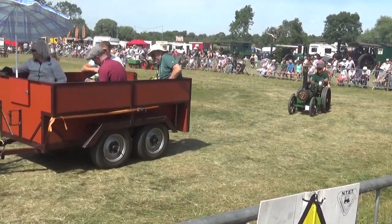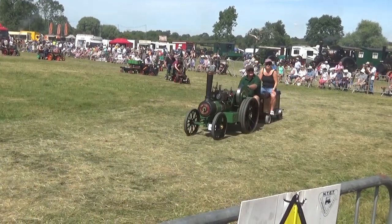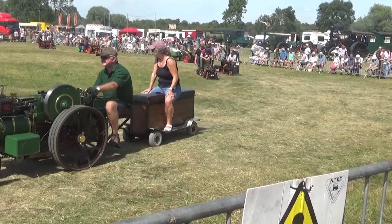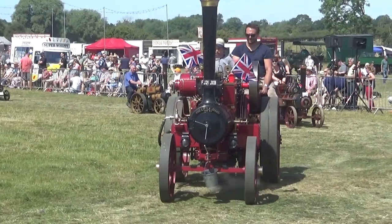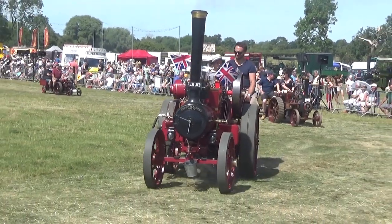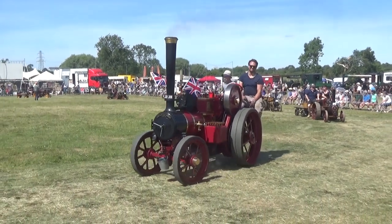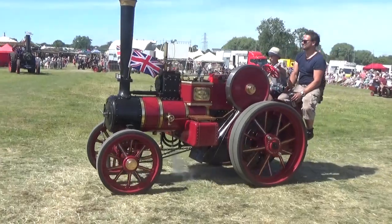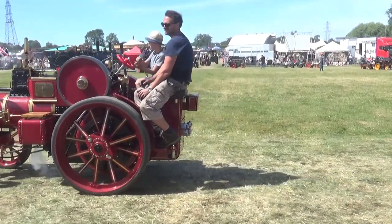B35 is a 4.5-inch Foden C-type wagon. P. Weston. 47 is a 6-inch Savage, little Samson. Owned by C. Webb, the second. J. Bruce with a 4-inch Foster. Nice to see the happy and smiling faces once again. 19 is a 4-inch McLaren road locomotive, C. Smith.